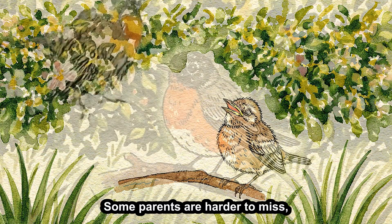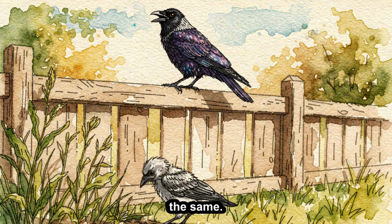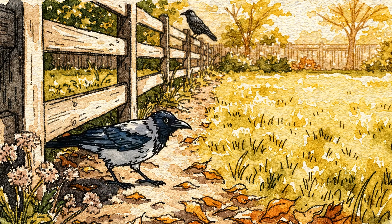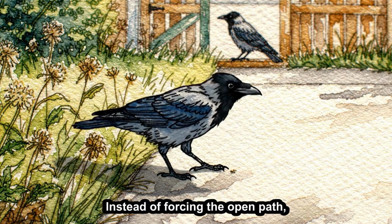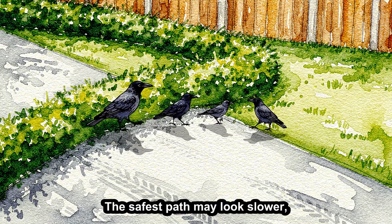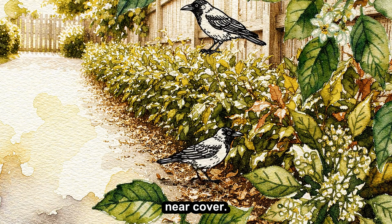Some parents are harder to miss, but the pattern can still be the same. A fence line can work like a safe hallway. The clearest clue is often what the young bird refuses to do. Instead of forcing the open path, the adult may use another edge. The safest path may look slower, but it keeps the young bird near cover.